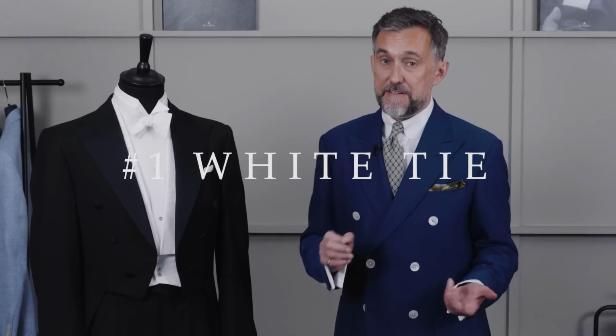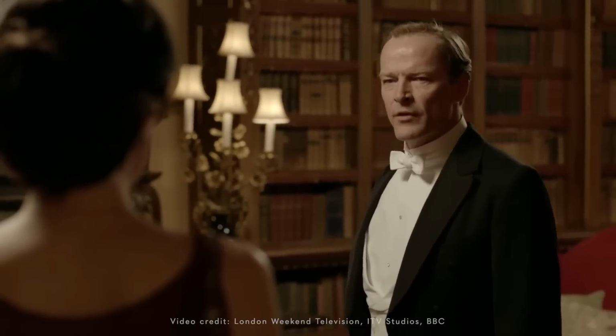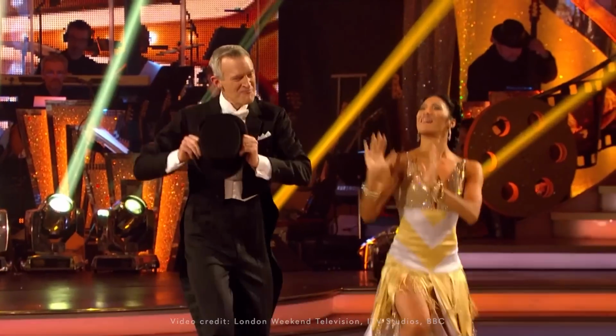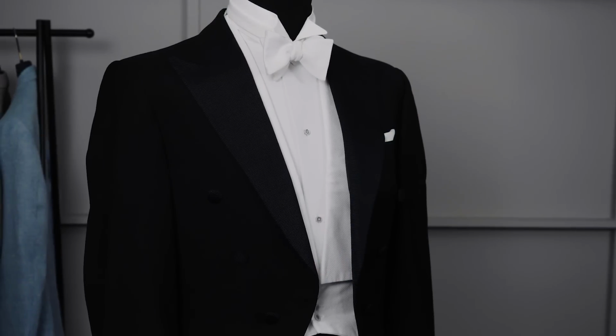So the most formal dress code for the evening is what we call white tie. Very elegant, we probably recognise it from television and film, period dramas like Upstairs, Downstairs, Downton Abbey. It also has an association with ballroom dancing, so if you watch some television shows with ballroom dancing on, you've probably seen similar outfits. This is a modern tail suit, and it's not a huge amount of difference from the original one, which was a 19th century garment when this look became fashionable.